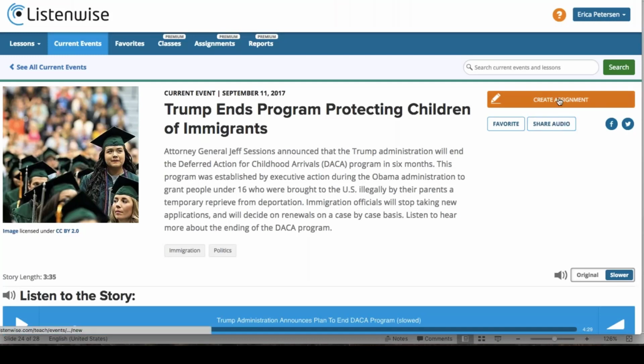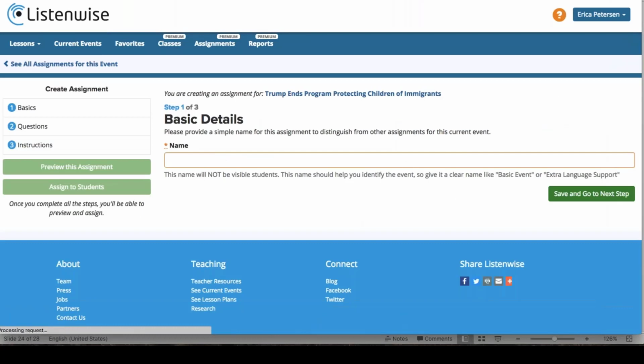So now I'm going to show you how to create an assignment. So we'll just click this button here. And it will take us to assign the current event. So it's a 3-step process here and completely customizable to your needs. So the first step is to create a name. Students are not going to see this name. They're only going to see the name of the story on their end.